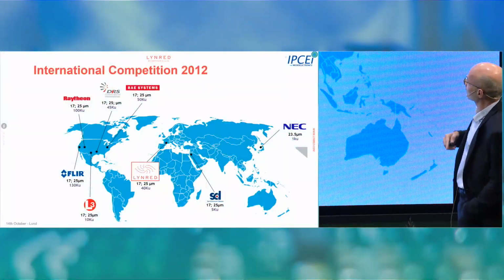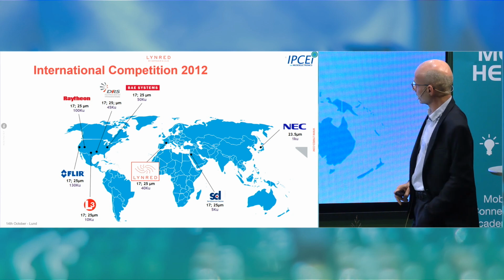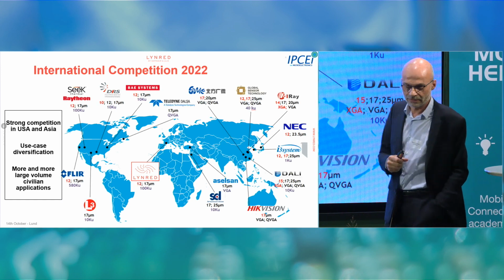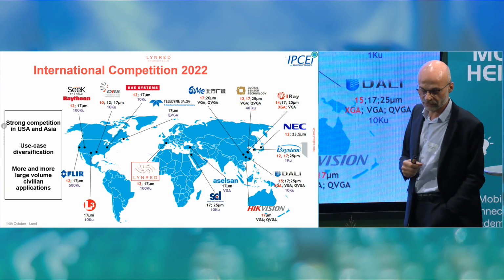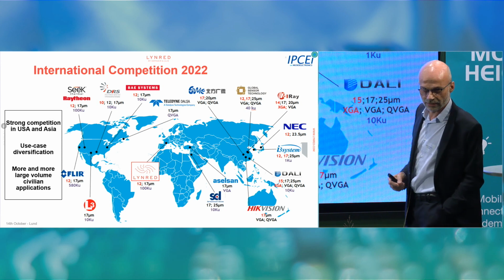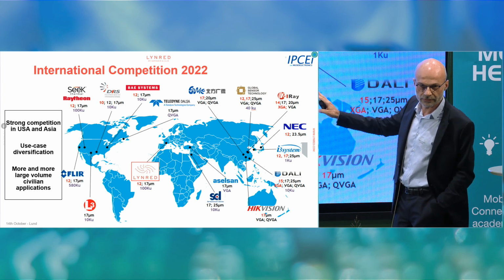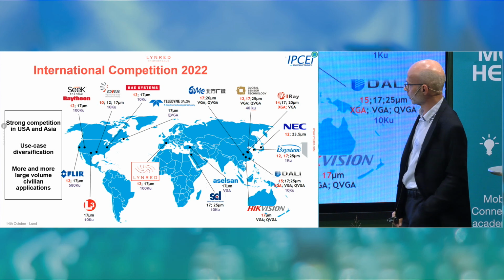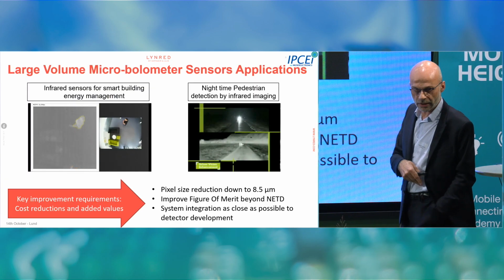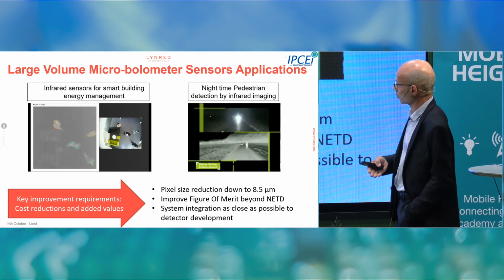So this is what the international competition for this type of device was 10 years ago. You see activities in the US, activities in Europe, some activity in Asia. Since then, 10 years later, this is the landscape. This is what the competition is today for this type of devices. Competition in the US and in Asia is really, really strong now, with a lot of new players in China especially. Not many more players in Europe, it's still the same, and some consolidation in the US. So there is a very strong need to make our position stronger. And so IPCEI was also about this, about developing technology that will make the technology strong in Europe.